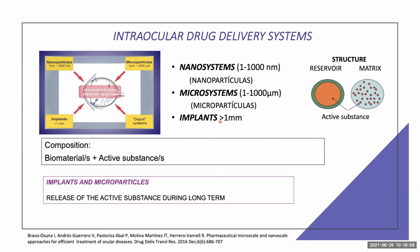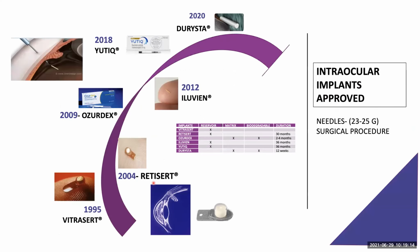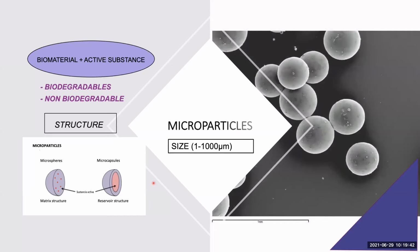For long-term delivery, implants and microparticles are the most adequate, as they are able to release the active substance during long term due to the low surface area compared with the nanoparticles. Rach gave us yesterday an idea of the different implants that are in the clinical practice. There are several non-biodegradable and several biodegradable devices with the different times of releasing the drug. I'm going to talk today about microparticles.